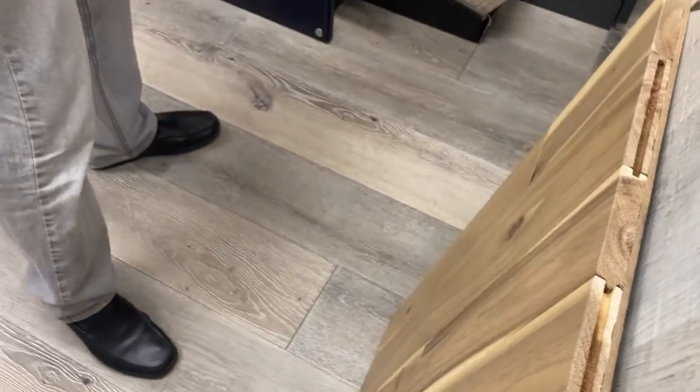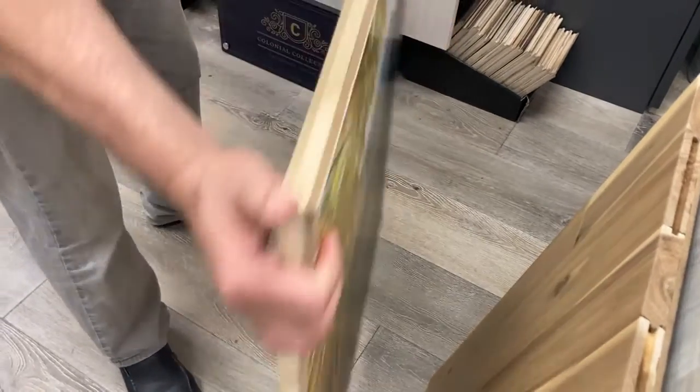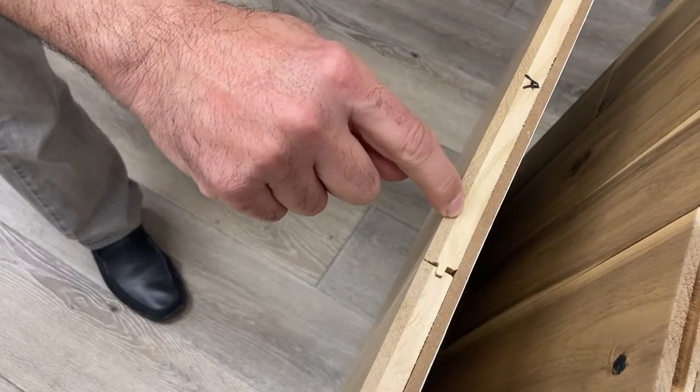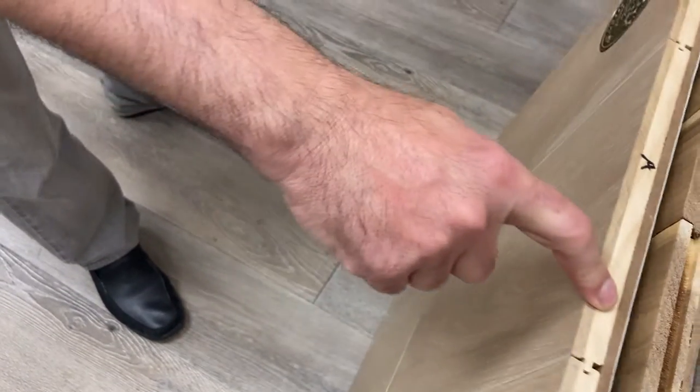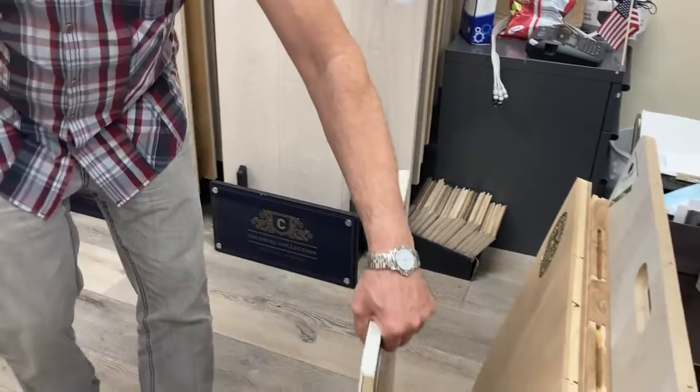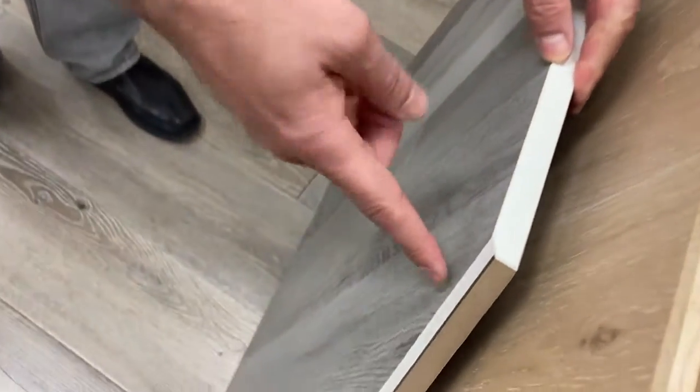And then there is engineered hardwood floor, which is also hardwood floor anyways. However, there are different layers that are laminated on top of each other. And then there is luxury vinyl or waterproof laminate, as everybody mentions too.